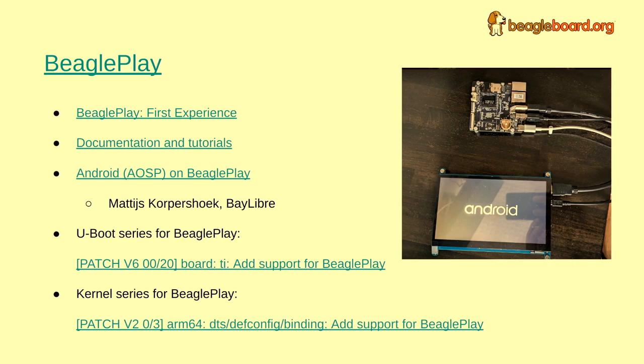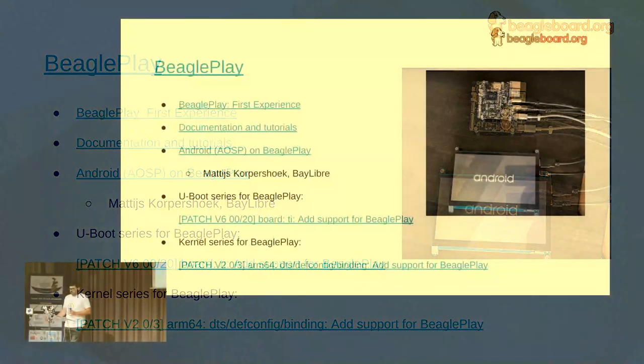And one of the things that might interest some of you is my colleague Matisse from BayLibre. He got Android AOSP running on it, and we got a picture right there of that. And then, as usual, TI does a pretty good job with upstreaming, so there's a U-Boot series for the BeaglePlay that I think has been merged, and there's also a kernel series for the device tree, which I think has been merged as well.